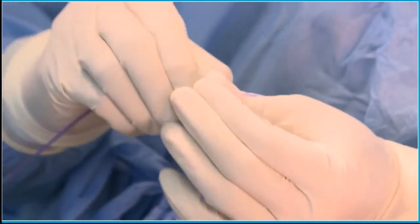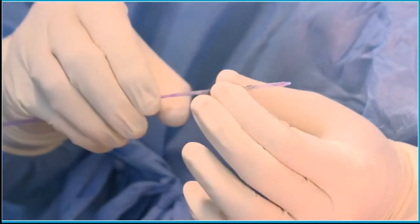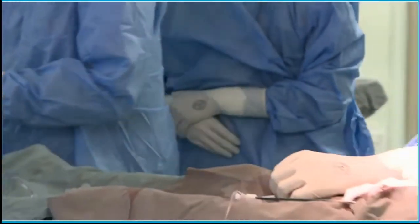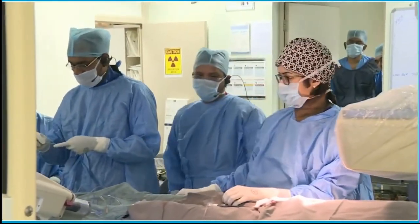There are some people who will put a drop of contrast to make it sticky. But in this particular case, I have not done anything. So this is decently mounted. So now we are going to put the stent on to the right pulmonary artery first.